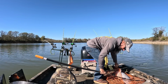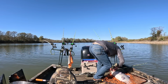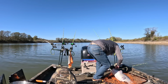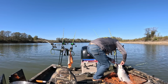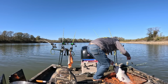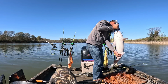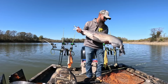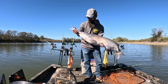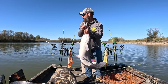Man, buddy, you were sprinting all over the place. Yeah, he was just barely hooked. I mean, this is a long fish. Oh yeah, he's 20s for sure. Probably 25, almost. I'd say 25 for sure. Look at this. Look how long that fish is. Yeah, I hear you. Just down there screaming all over the place.